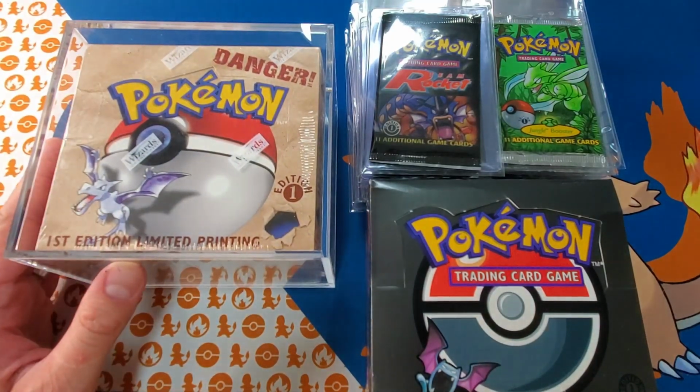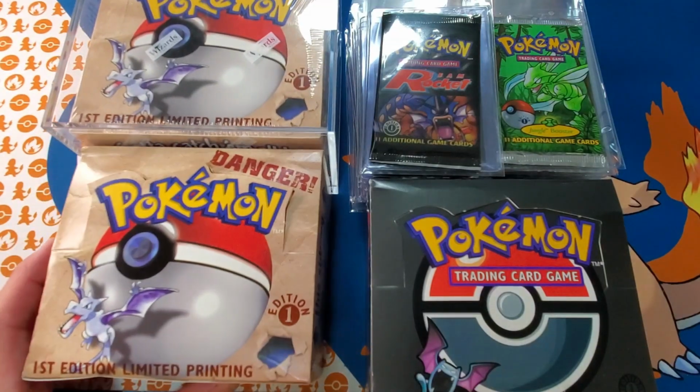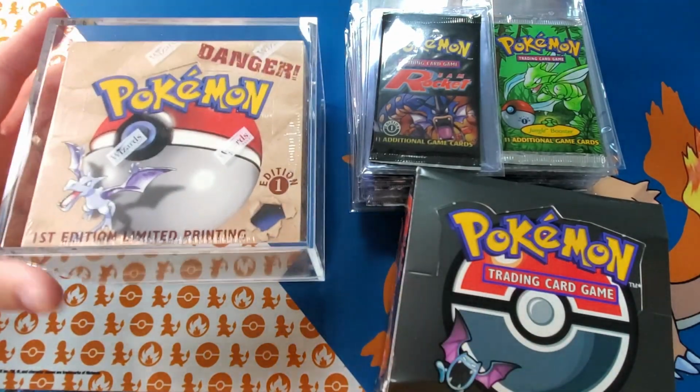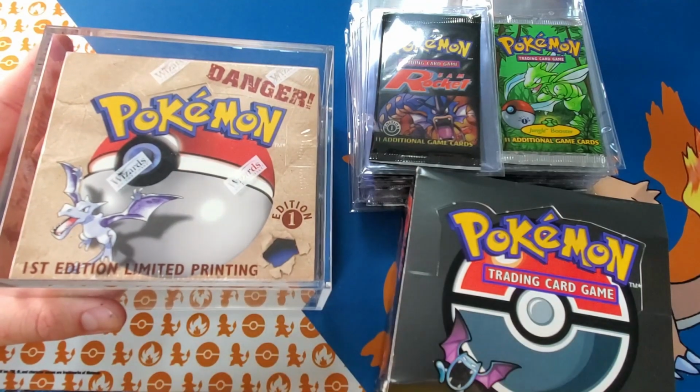This one came through PWCC, $9,065, I believe it was. It was $9,000 flat, $65 for shipping. So in the span of a week, I won 2 boxes. I averaged the cost of these two, and I took the cleaner one. I opened mine, and I sold this one to Nick, Old Skool Pokemon. I think he got it for like mid-8s.